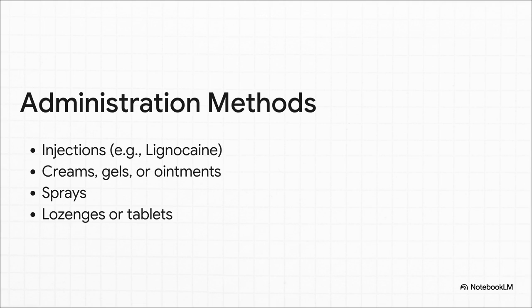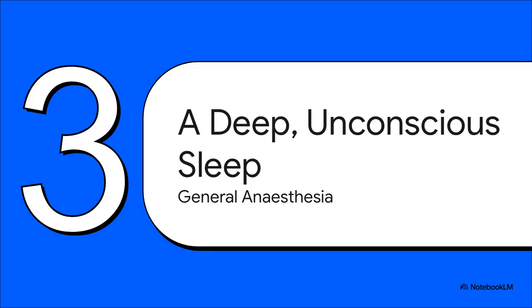And it's not just about injections. Local anesthetics are incredibly versatile. They can be creams or gels that you put on your skin, they can be sprays, or even the main ingredient in a lozenge that numbs a sore throat. The way it's given just changes depending on what needs to be numbed. Okay, now let's go to the complete other end of the spectrum. For those big, complex, major surgeries, just numbing one spot isn't going to cut it. That's when doctors need to bring out the big guns, general anesthesia, which creates a state of controlled unconsciousness.